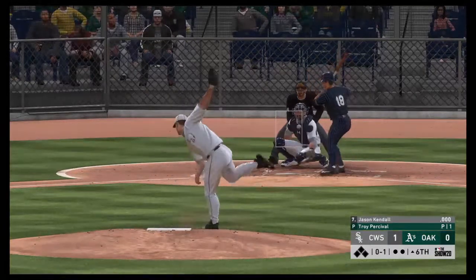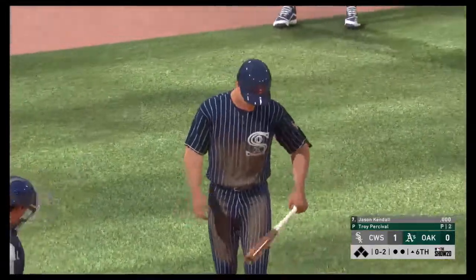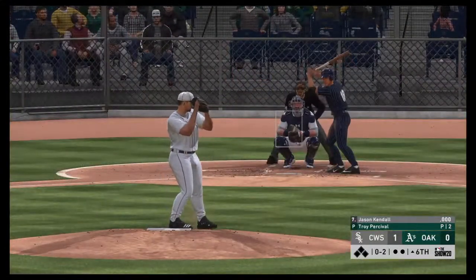Comes set, and the 0-1. Takes a pass and misses. That's strike two. Late swing on that curveball right there to run the count 0-2. Don't think he recognized that one too well.